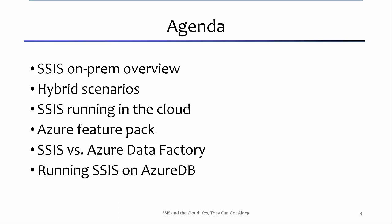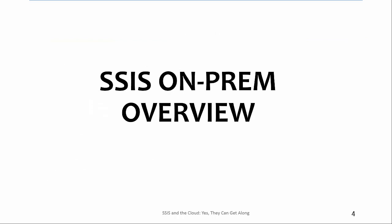On the development side, we'll talk about the Azure Feature Pack and a piece that you can install into Visual Studio that will let you interact with more than just tables and things like that, but touch some of the cloud-specific and big data components that you might need to use in the cloud. We'll briefly talk about how SSIS compares with Azure Data Factory, and finally we'll talk about what an SSIS package looks like when running on ADF or actually residing on an Azure DB instance.